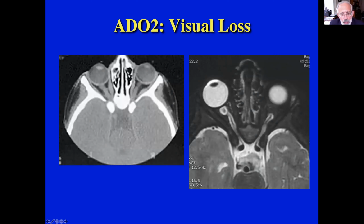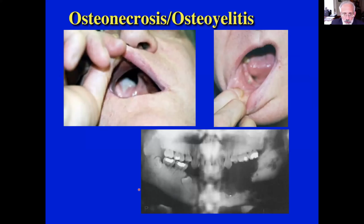Dr. Econs, if I may interrupt you for one moment. We can't see your cursor. Ah, okay. So I will change it to a laser pointer. Can you see it now? Yes, we can. Thank you. Okay, so that's being pinched off right here. I apologize.